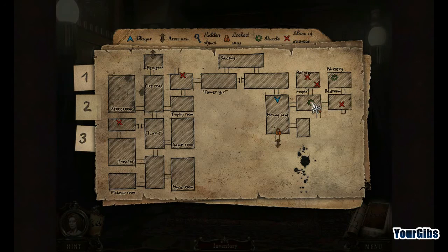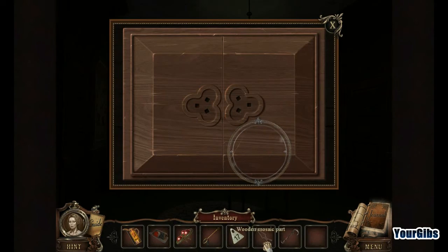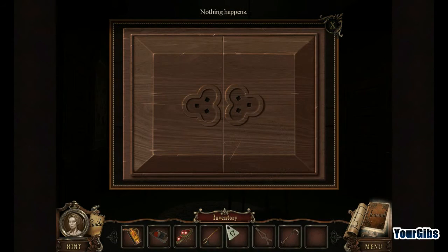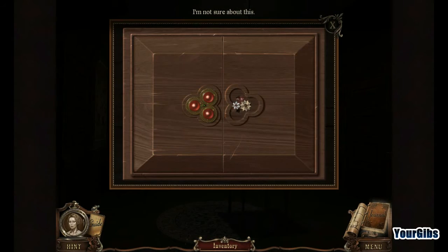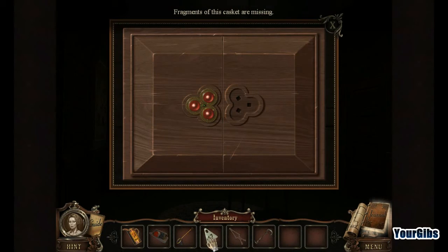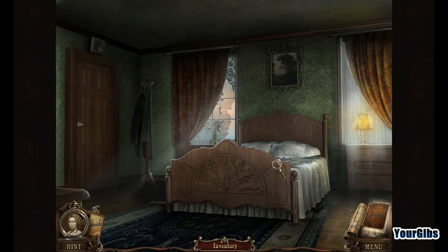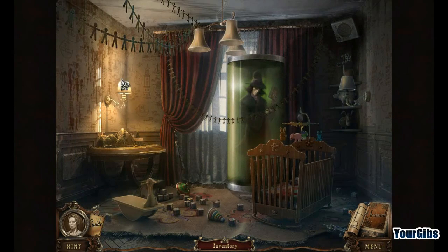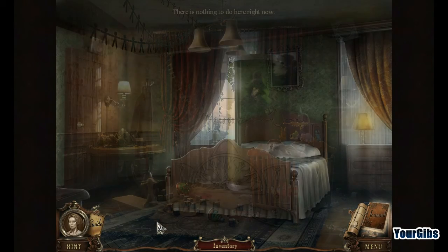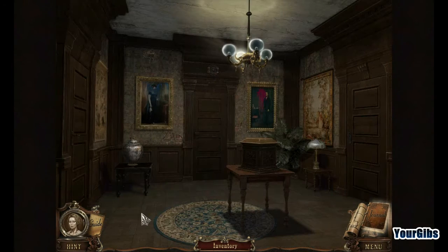So looks like we can go back to the nursery, maybe? Maybe. Let's see here. I'm not sure what this is supposed to be. Oh, we only have one brooch, though. Well, that doesn't help me at all. I like how there's paint on all of these family portraits. It's kind of weird. Yeah, we can put this one here. We still need one more, though. That doesn't really help me too much.